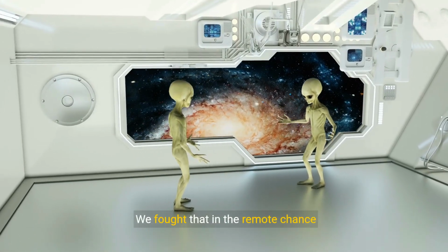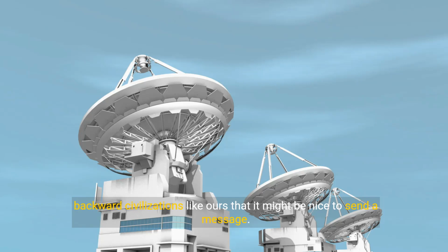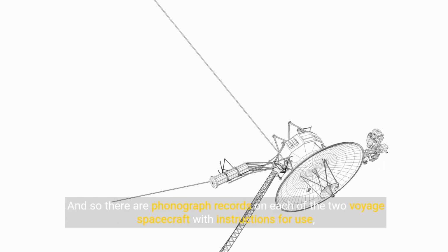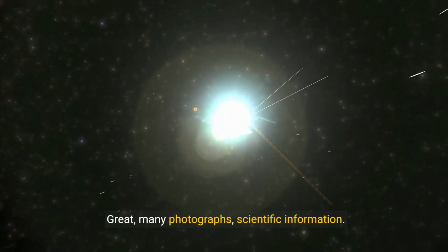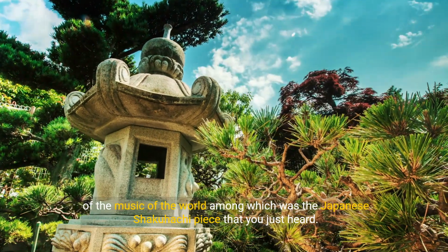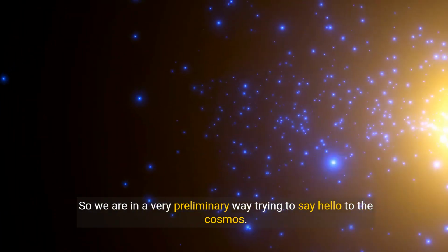We thought that in the remote chance that there are other beings on planets of other stars who wander between the stars and capture derelict spacecraft from backward civilizations like ours, it might be nice to send a message. And so there are phonograph records on each of the two Voyager spacecraft with instructions for use, written not in English, since it's unlikely they speak English. And those records contain some spoken and written greetings, a great many photographs, scientific information, sounds of the Earth, some greetings from whales as well as people, and an hour and a half of the music of the world, among which was the Japanese shakuhachi piece that you just heard. We are, in a very preliminary way, trying to say hello to the cosmos.